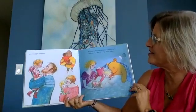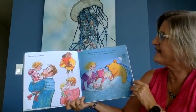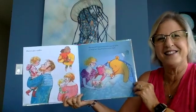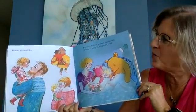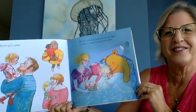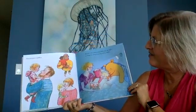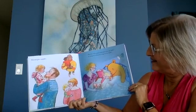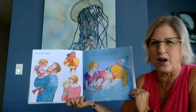Parents give cuddles. Parents tell stories and tuck you up tight, as snug as a bug in a rug every night. Has anyone ever said that to you? Sleep snug as a bug in a rug. I don't see any bugs in there. You're sure not wrapped up as a rug. But that's kind of a funny rhyme, isn't it? Snug as a bug in a rug every night.